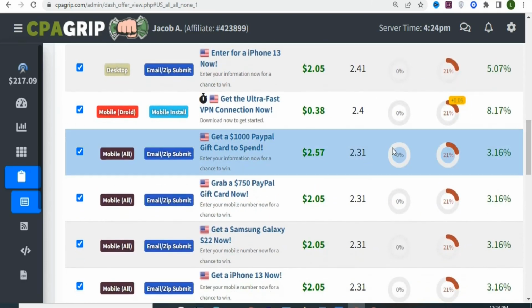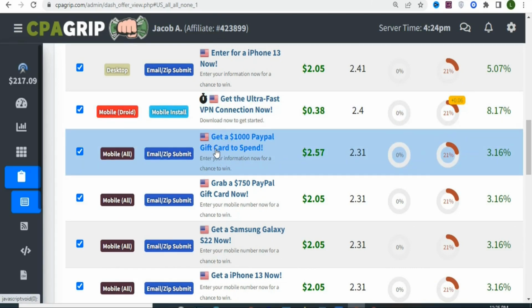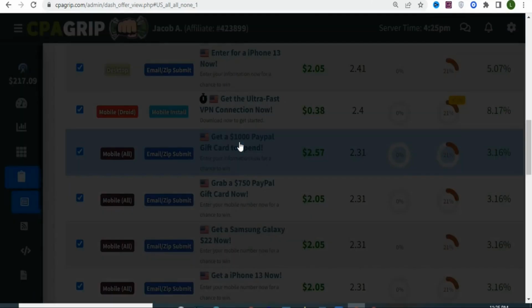As you can see right here, this product is the one that I usually like to promote. You can see get $1,000 PayPal gift card to spend. This is one of the offers that a lot of people like. So you can see it is allowed on all mobile phones. You can see that your audience have to submit their email and zip so that you can earn $2.57. So this is a great product that you can promote to earn money on CPA Grip. So what you are going to do is just click on the product.